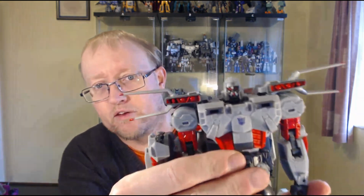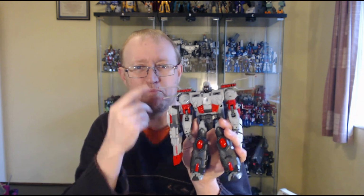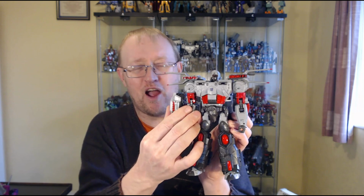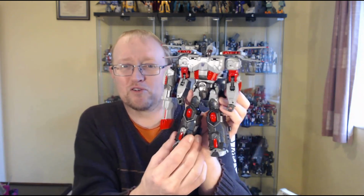Yeah, you can flip his head sculpt round, and he's got a battle mask, which looks very similar to Megatron's battle mask from Transformers: The Last Knight. I love this thing. It's so amazing, so outrageous and wild in its design. I mean, okay, it's got these completely nonsensical alt modes, but that doesn't matter when the robot mode looks this good.